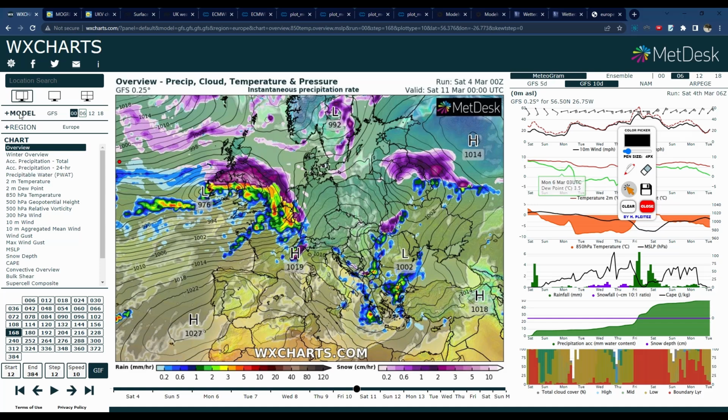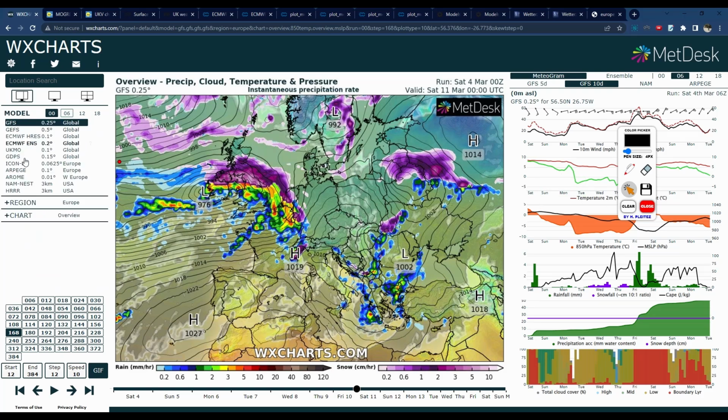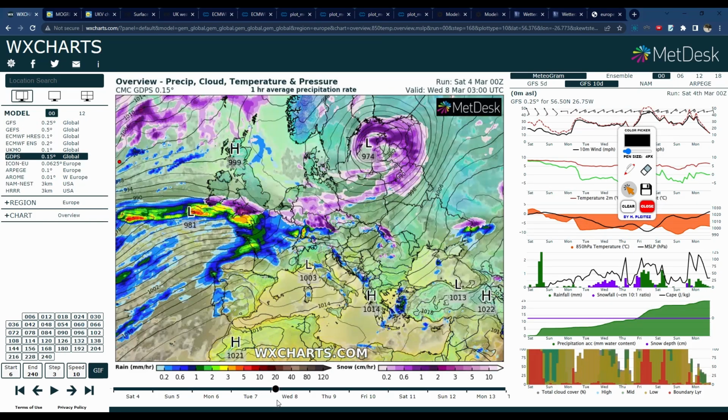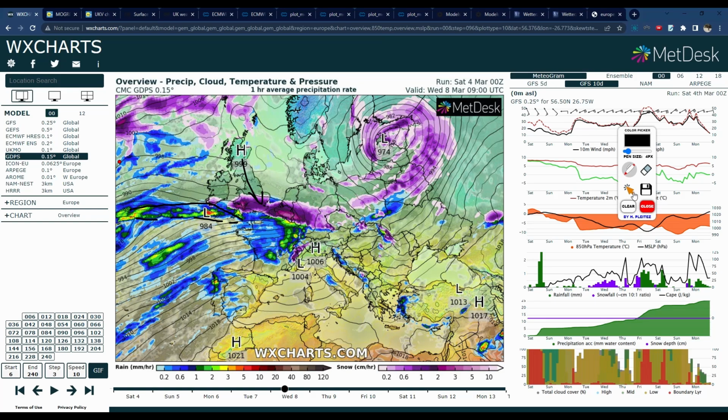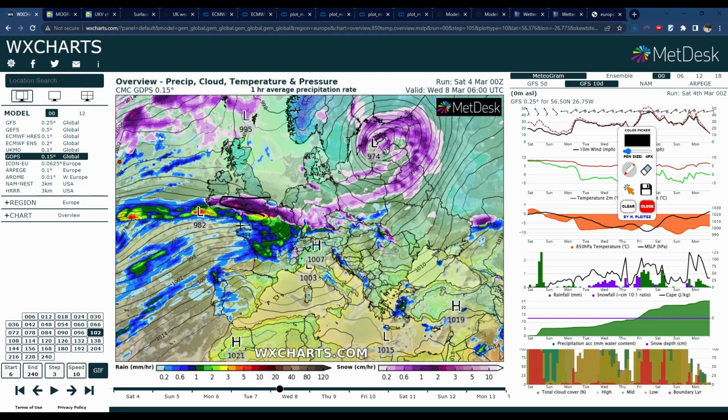But if I show you another run, this is a Canadian model, you can see this was also interestingly showing quite significant snow. You get a lot of that heavy precipitation, that elongated low, the cold pushing in from the north, and then look what happens, we get significant snow across southern England and the Midlands on this run as well, and it actually continues for quite some time.